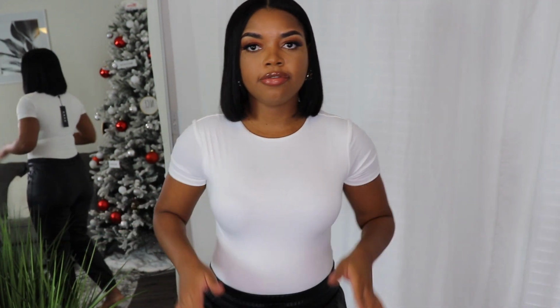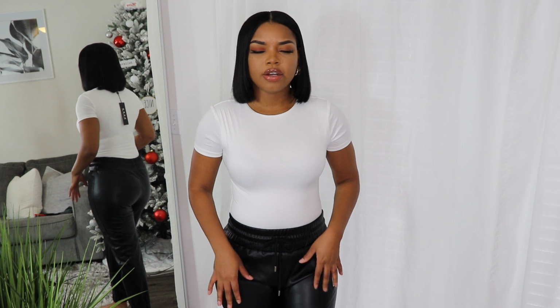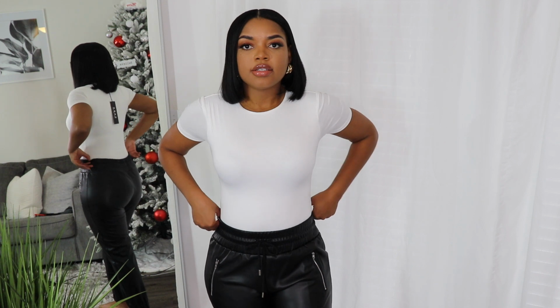Alright guys, so everything else is going to be bodysuits, and I'm just pairing them with the faux leather pants that I got from my outfit online haul. I already showed you guys these pants in that haul, so if you want to check out the details on them, go ahead. But yeah, this is a bodysuit. I got a bunch of them because I just need basic bodysuits in my wardrobe. Every girl does. Just throw one on with jeans or shorts, whatever. So that's what the other items are going to be.